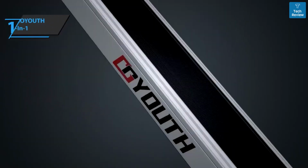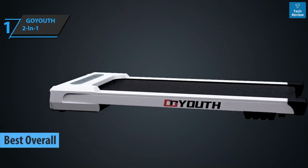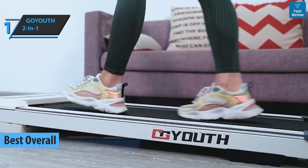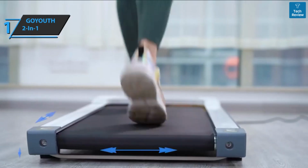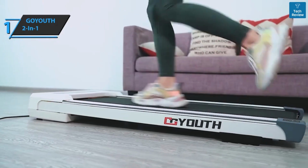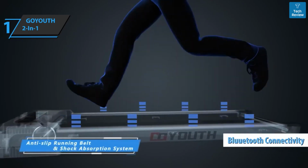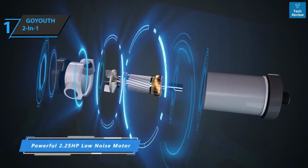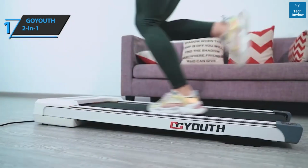Finally, we present to you the long-awaited gold medal and the title of the best overall Underdesk treadmill on the market in 2023, the Go Youth 2-in-1 Underdesk treadmill. This treadmill has a 2.25 horsepower motor and a speed of 0.5 to 6 miles per hour, making it suitable for running and walking. Additional features include Bluetooth connectivity and an LED display for tracking key fitness metrics. The Go Youth 2-in-1 Underdesk treadmill is compact and portable, and the manufacturer claims it has a quiet motor.